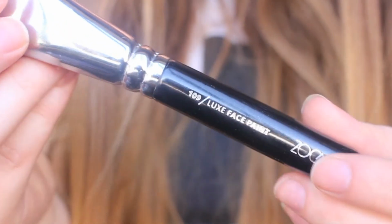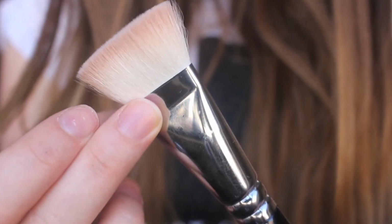This brush in particular is the 109 Luxe Face Paint, and as you can see, it kind of looks like a brush that you paint your house with. And I have been loving this for contouring. Oh, I'll show you, one sec.